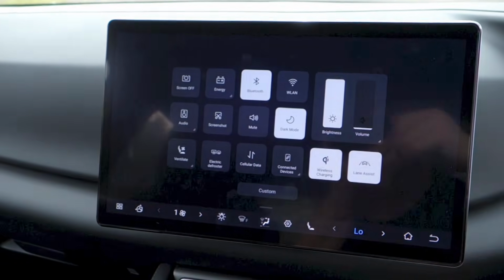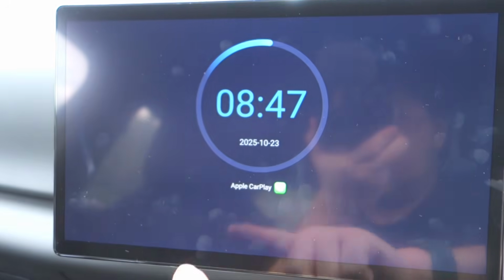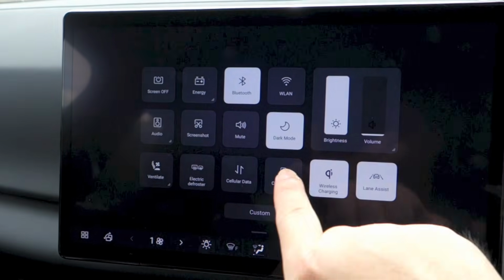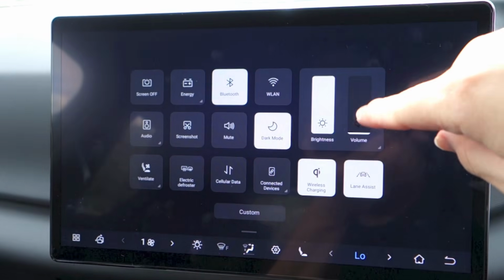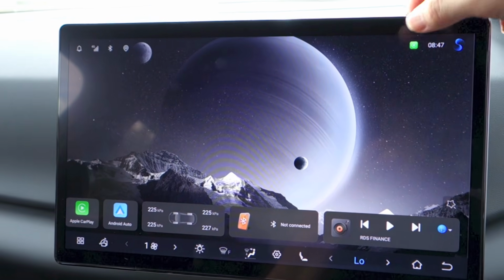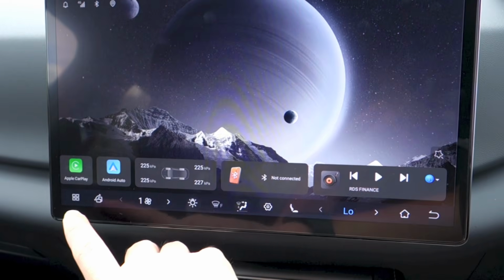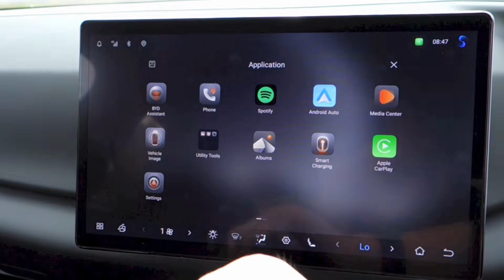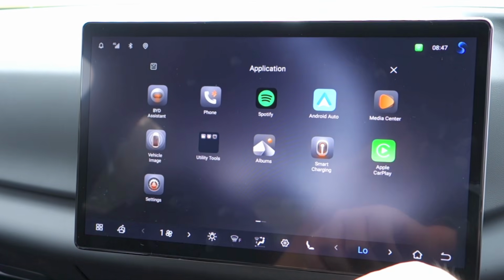If we swipe from the top down, we can turn off the display, leaving only the screensaver. We also have your various shortcut buttons. We can customize this area, you can adjust the brightness, volume, activate your wireless charging, and whatnot. You can go back to CarPlay right here. You have the time and the voice control. Down at the bottom, this button brings up your list of applications. We have your BYD Assistant, phone, Spotify, Android Auto, so on and so forth.